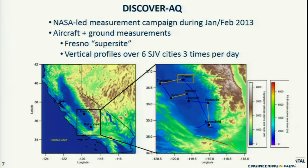And over each one of these cities that I have highlighted here, they would do a vertical profile. So they'd fly between them, and then they'd fly up and down over each city so we can understand what the vertical distribution looks like and how that evolves. And so we're going to take a lot of advantage of that data, especially in the second part of this talk.